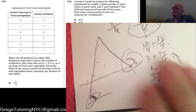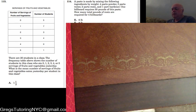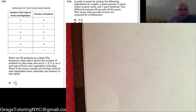All right, so I'm going to probably need a piece of paper. We didn't read the problem yet. And we could ask ourselves questions like, it appears to be saying the number of students who had 5 servings of fruits and vegetables is 1, and the number of students who had 3 fruit and vegetables is 4. And most likely we're going to tally up the right-hand side. So we have 5 plus 7 is 12, plus 3 is 15, plus 4 and 1 is 20. So I believe we have 20 students.